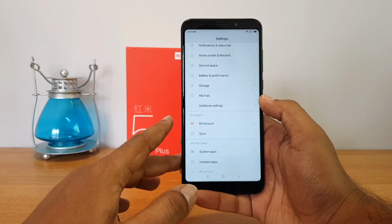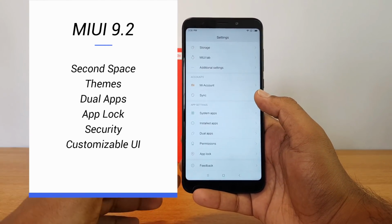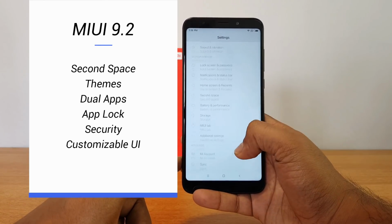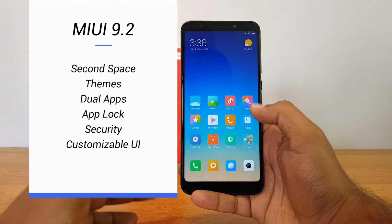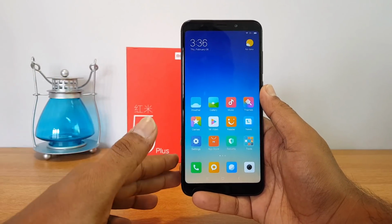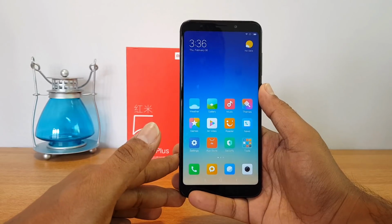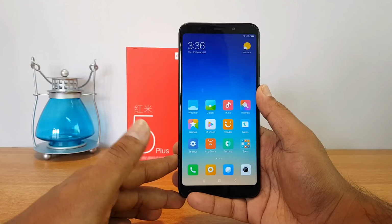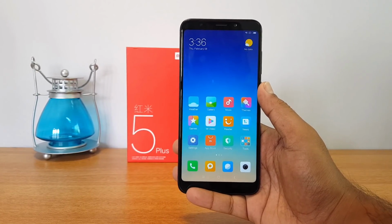It has some really additional useful options like second space. Then we have dual app support, wherein you can run 2 instances of the same app. Then app lock via fingerprint scanner is included. Then we have support for themes, and a whole lot of features and options are included. And MIUI as usual is a really good UI in terms of the performance as well. So hardly any issues in terms of the software department. But we would have expected Xiaomi to ship with Android Oreo out of the box, but nevertheless it does have Android 7.1.2 out of the box.